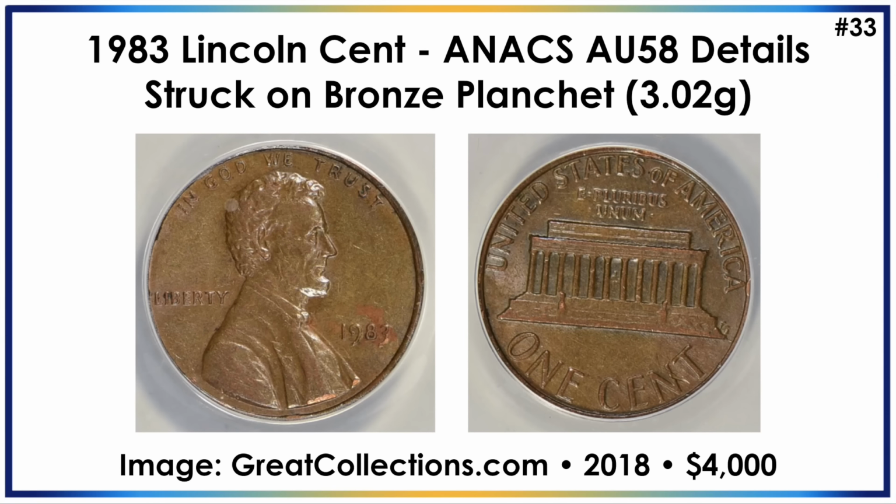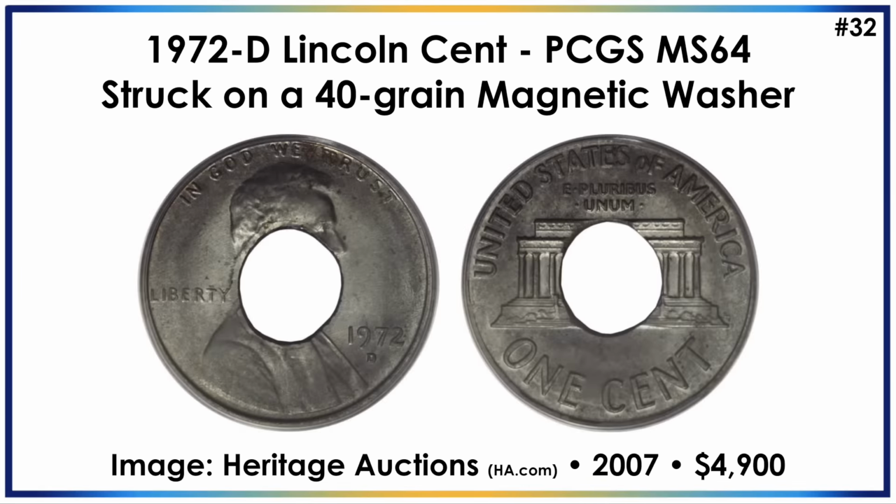1983, there were some transitional planchets. In 1982, they went midway through the year from a bronze planchet to a zinc planchet, and they had a few of the old bronze planchets that stuck around and made their way into the dies and got struck. So they're heavier than the 2.5 gram modern planchet, and this one sold for $4,000 in 2018. There are also other years to look for. I think some of those will be in this presentation. This coin was struck on a 40 grain magnetic washer, which is pretty crazy, but there are a fair amount of coins that have been struck on washers over the years, and this sold for $4,900.